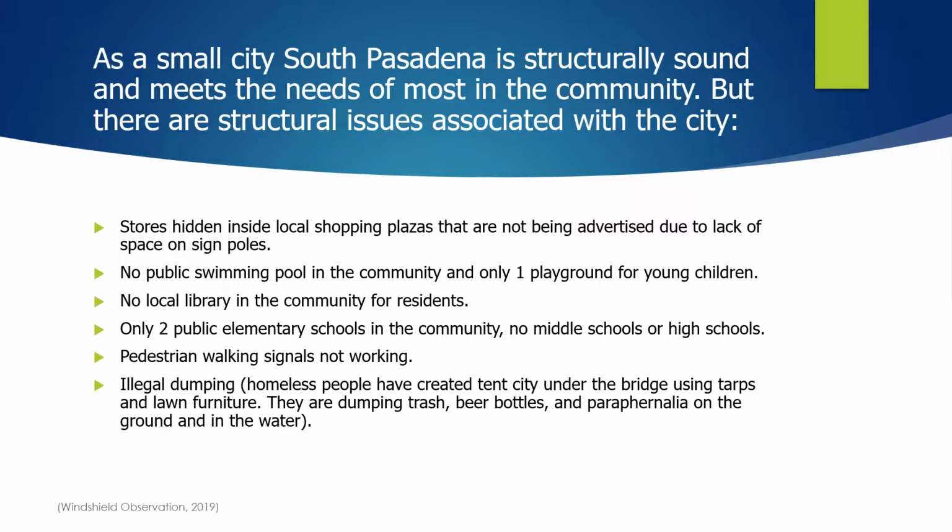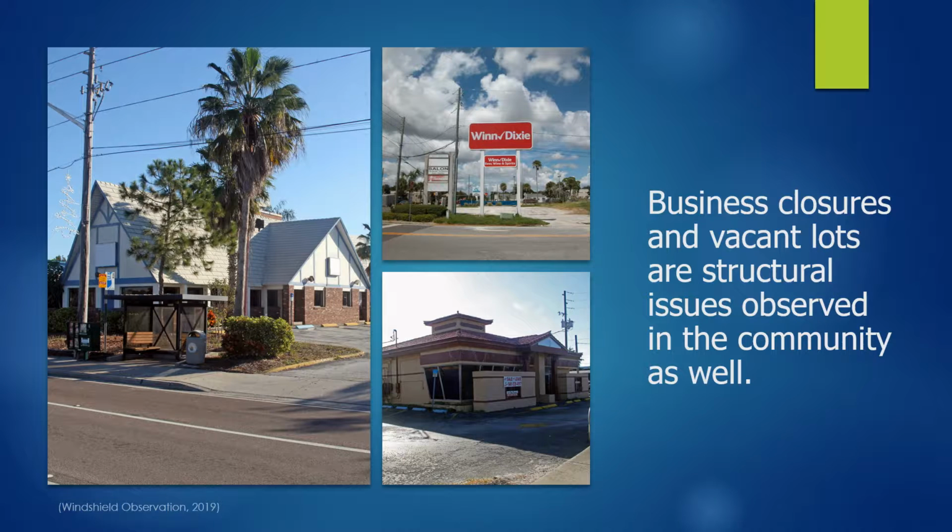Homeless people had created a tent city under the bridge using tarps and lawn furniture, and they were dumping trash, beer bottles, and paraphernalia on the ground and in the water. Business closures and vacant lots are structural issues observed in the community as well.